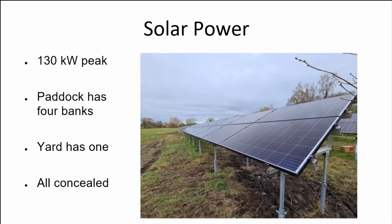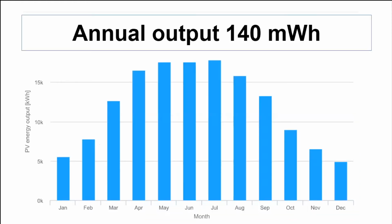So let's have a look now. How much do you get? Obviously, you get a lot more in summertime. And the total annual output is about 140 megawatt hours, which means 140,000 kilowatt hours. And a kilowatt hour is what we also call a unit of electricity, which, depending on who your supplier is, at the moment costs you maybe about 18, 20 pence per unit.